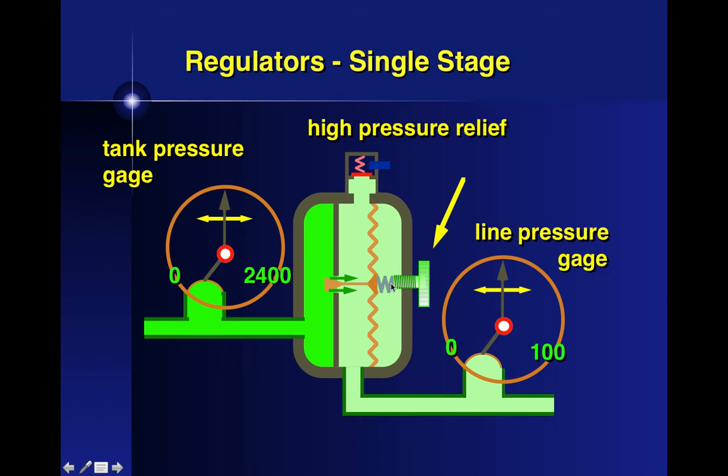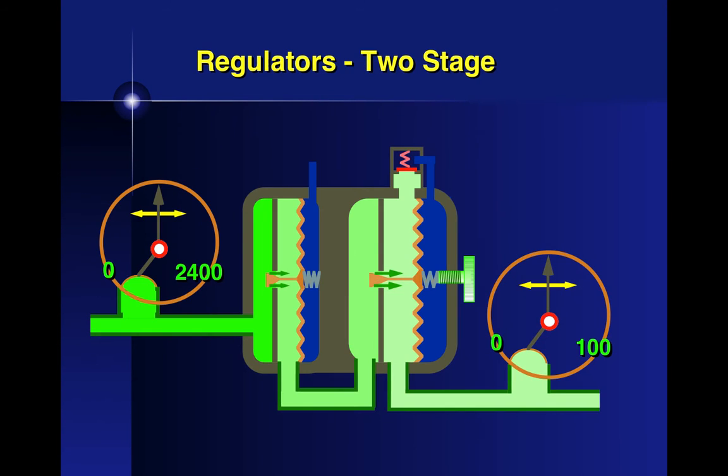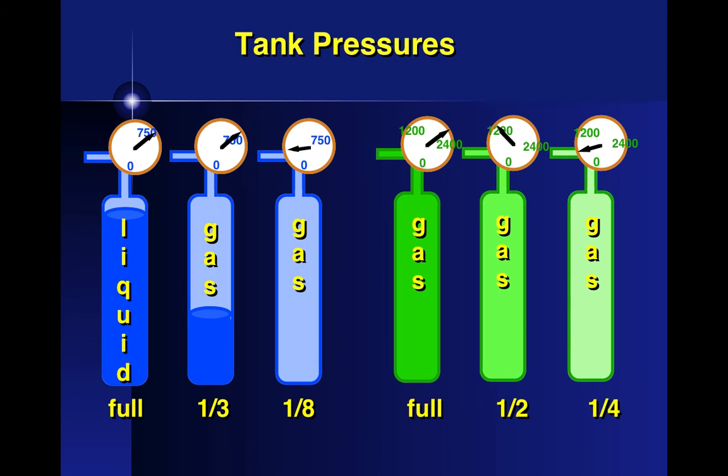And it does that by spring loading this diaphragm. If you want a higher pressure, you crank this in, it pushes the diaphragm to the left and lets a little more gas through. So this is a single stage regulator. Here's a two-stage regulator, which is just basically two of these regulators back to back. There is again a pressure release valve here if you get too much pressure, and this knob here changes the line pressure to the 50-55 pounds that you need.